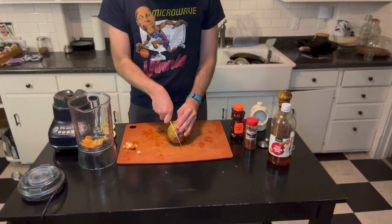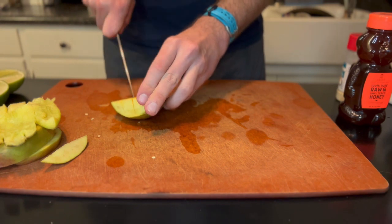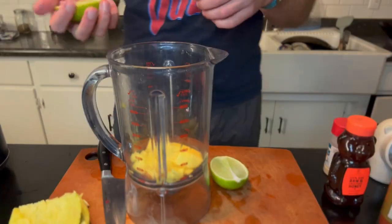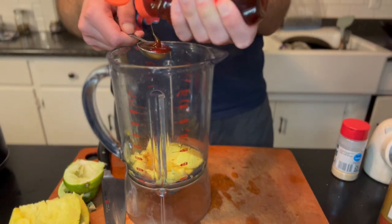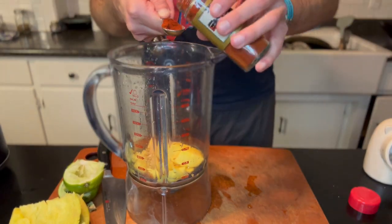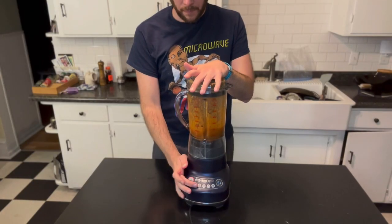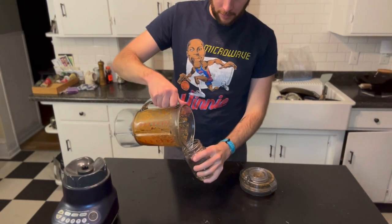For the mango habanero sauce, combine all of the ingredients into a blender and blend on high. Pour out into a jar and store in your refrigerator up to 2 weeks.